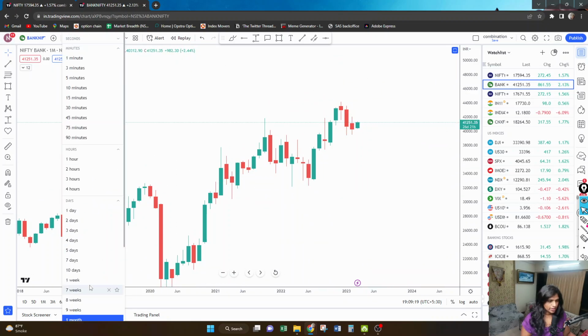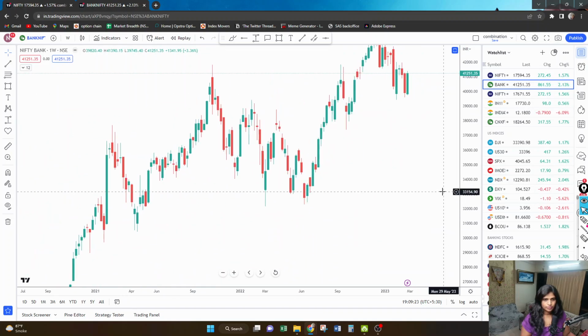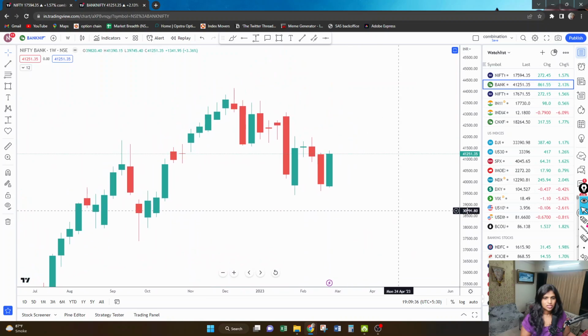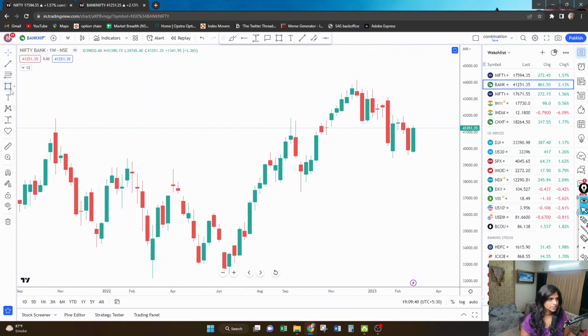Now let's go and check on the weekly time frame. Very interesting chart on a weekly time frame. So basically we have defended the budget day low, and this particular candle, I will try to zoom it out. Wait, yeah. First of all, let me tell you the entire context here.